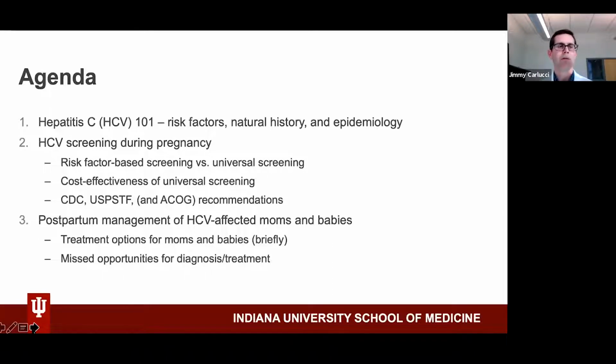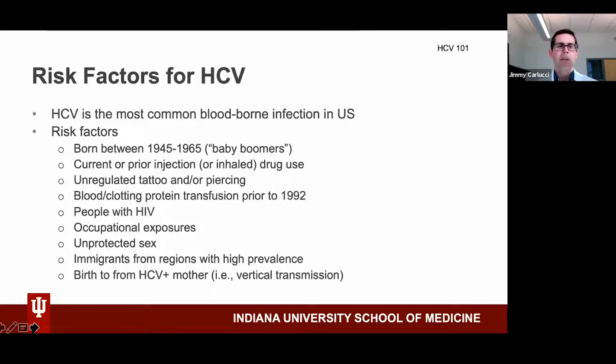So I'm going to tell you right up front, if you take nothing else away from this, there are a few important things. One is hepatitis C is common, and it's a disease that can have a lot of morbidity and mortality associated with it. It affects young people, including young women, and potentially their newborn babies. And as it stands currently, there are a lot of missed opportunities for diagnosing and treating those moms and babies. But hopefully with implementation of universal screening, we can overcome some of those shortfalls.